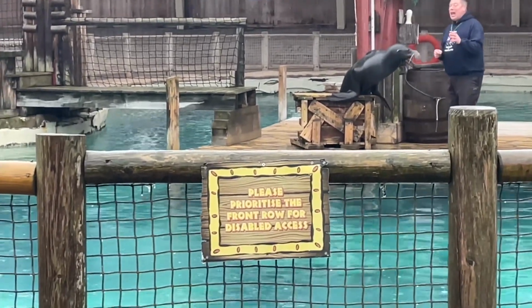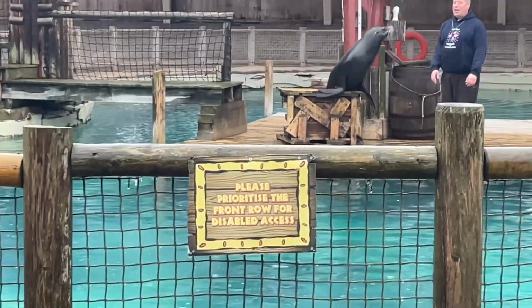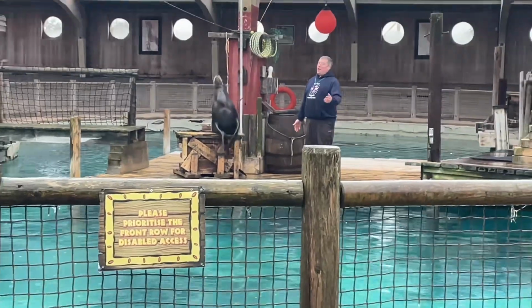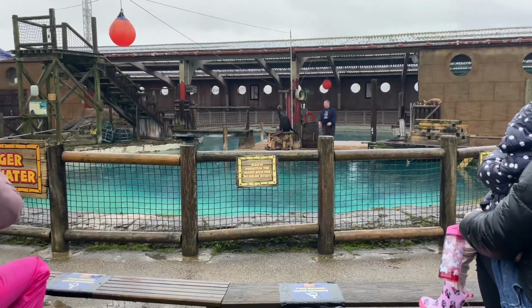He also likes clapping. And believe it or not, every time you clap, you're helping me to train this sea lion. So if you see him clapping, you've got the right idea. Join him, give him a little round of applause. It gives him that bit of encouragement.